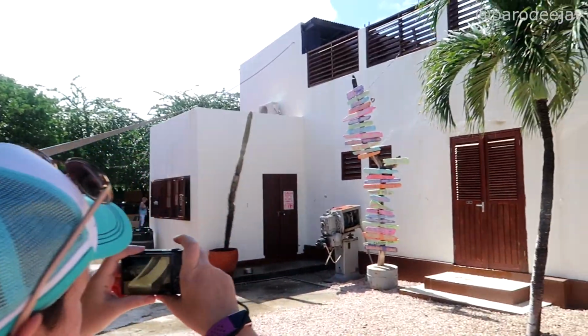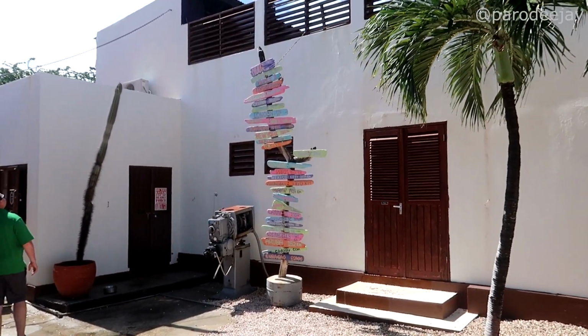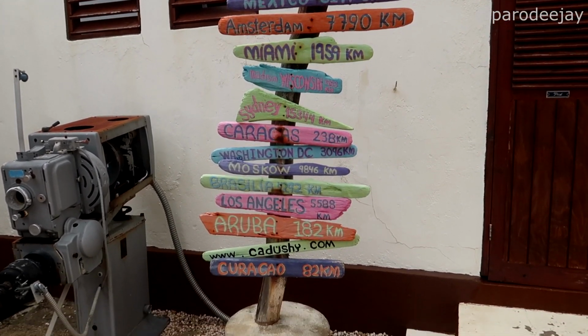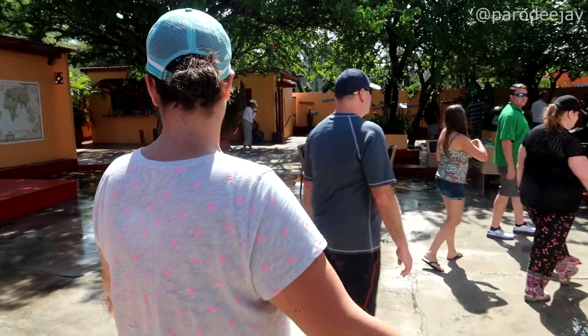Sandbox. Oh, wow. Just in case you're lost and you want to know how far it is to anywhere, who needs Google Maps when you have that? 7,790 kilometers to Amsterdam. Here says only 82. Well, all guests must be approved by the cats. Are there cats here? I'm hoping that you pass the test.